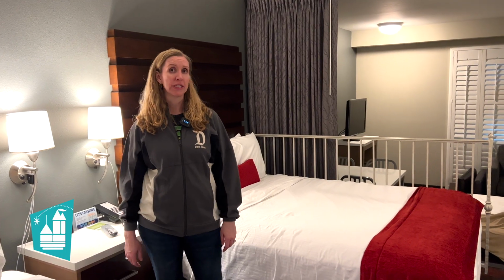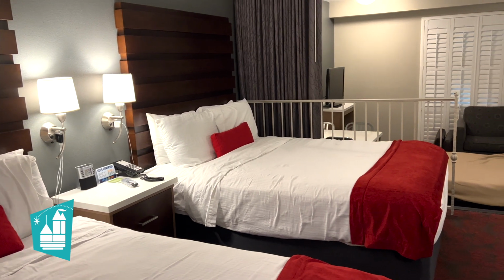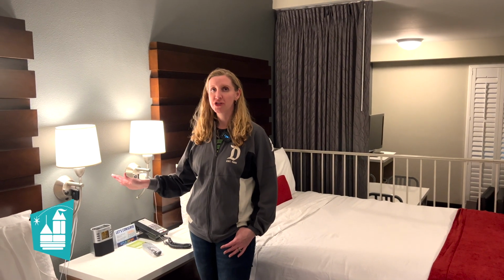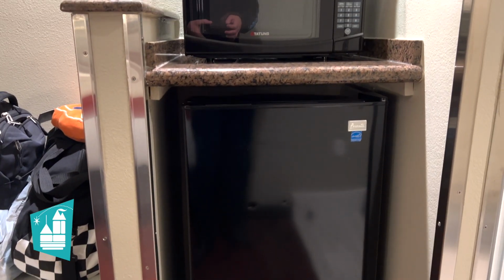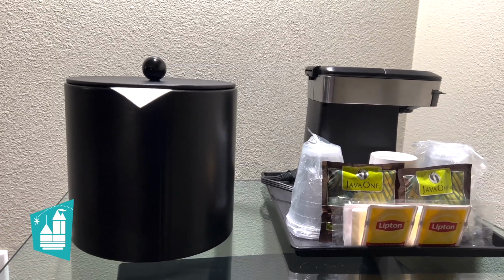We booked a deluxe studio, so there are 2 queen beds and then there's a sunken living room, and the sofa bed is a queen size. There are 2 outlets right here in between both beds. They're both just regular outlets, and as you can see we have our charging blocks in there. There are no USBs. This room has a really great size mini fridge, a microwave, coffee pot, and ice bucket.